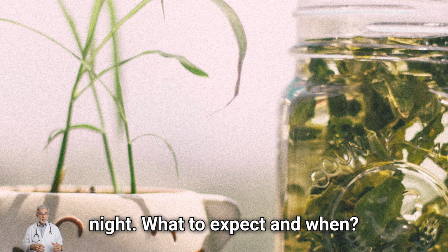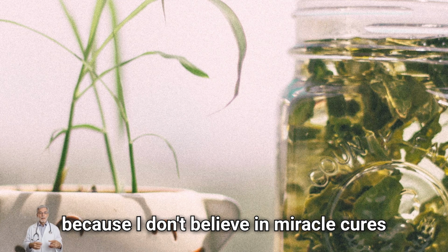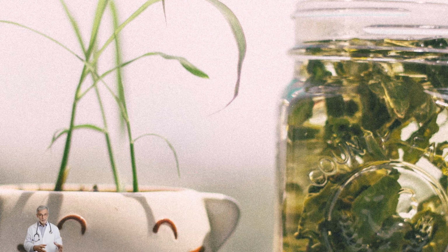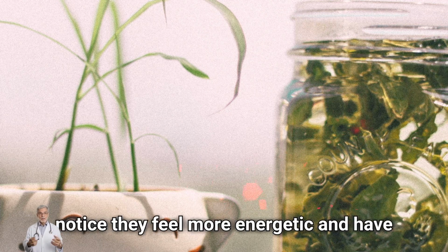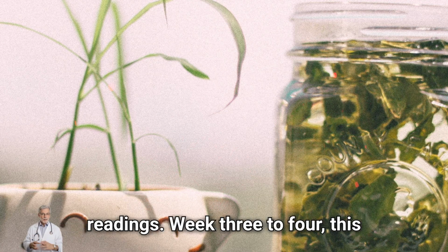What to expect and when? Now, let me set realistic expectations because I don't believe in miracle cures or overnight transformations. Your body is complex, and healing takes time. Week 1 to 2. Many people notice they feel more energetic and have better mental clarity. Some see modest improvements in their daily blood sugar readings.